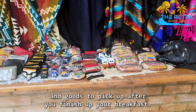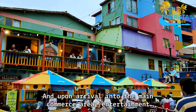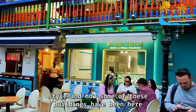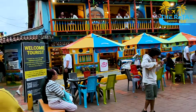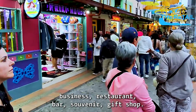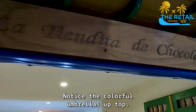And upon arrival into the main commerce area, entertainment area of Guatapé, you can see the vibrant colors and the style and how some of these buildings have been here for quite some time. And it's just a plethora of apartments, homes, business, restaurant, bar, souvenir, gift shop. You got it all. Notice the colorful umbrellas up top.